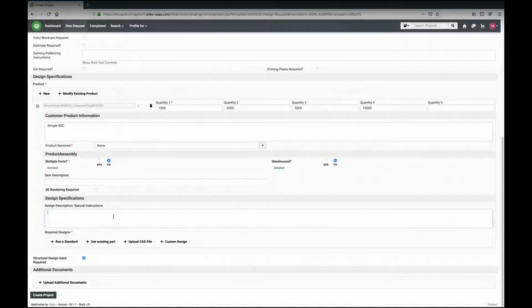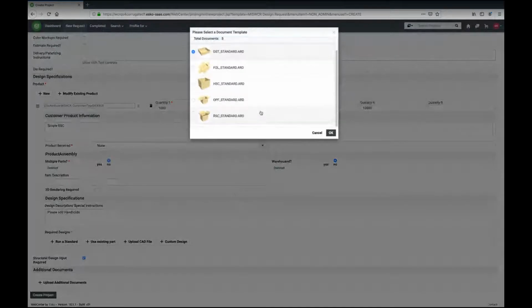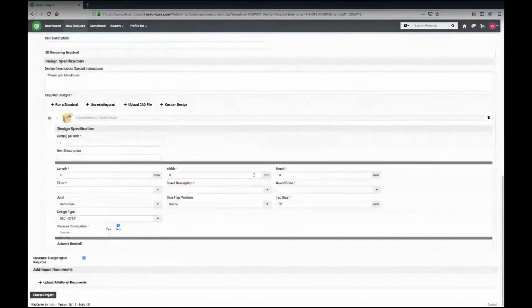My design specifications and special instructions. I am going to tell my structural designer, please add handholds, because that's not going to be part of my default here. And I'm going to run a standard. And this being an RSC, my RSC standard.